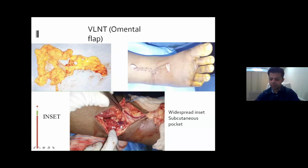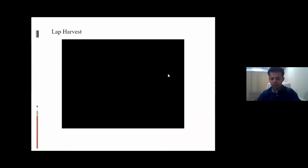You can see the gastroepiploic vein and the size of the vein. For the first case, we did the primary closure. This is a glove drain which was kept, and this is the tip of the flap, kept for monitoring purposes, basically to see the color of the flap. I will just show a video of the harvest.